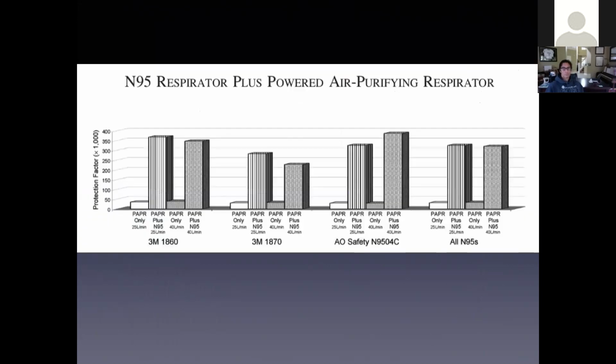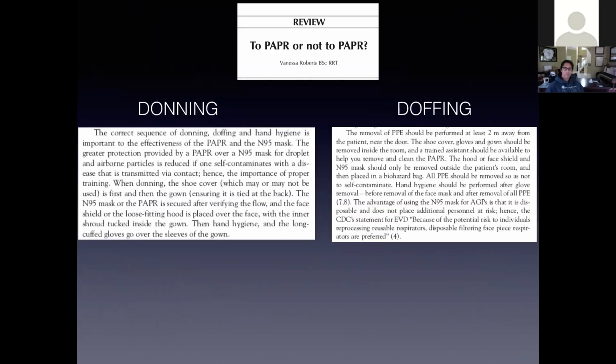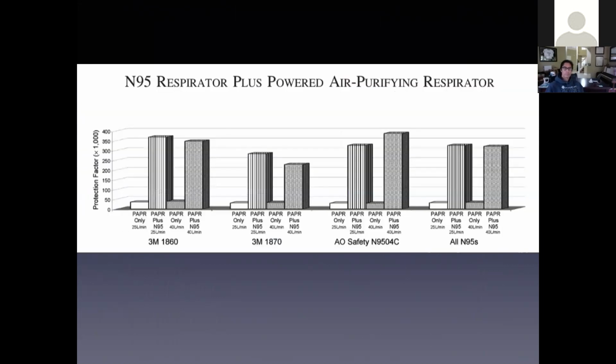So this was just looking at, again, by the manufacturers, those that were PAPR only. You can see how much lower the protection factor is than when you add the N95 to it. And that's seen across every manufacturer there. So any questions about that study?